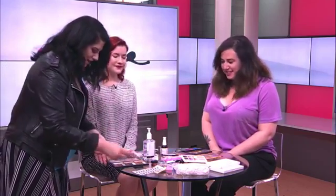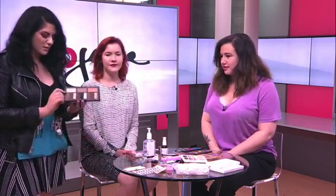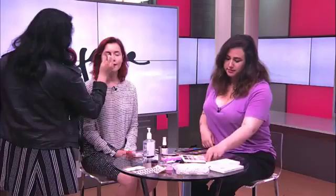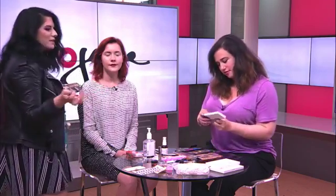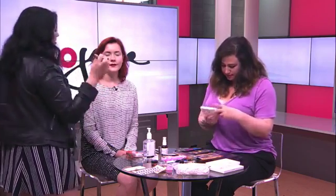All right, so we're gonna go in with the neutrals, and I'm gonna start with a base color first. It's a color that's very close to her skin tone, just a little bit lighter, and I'm gonna put that all over the lid. So I'm gonna take a big fluffy brush, start at the ball of the eye, and go all the way up to the brow bone. Again, I'm just doing a light dusting. It's mostly so those brighter colors don't stick too much to the places where we don't want them to stick.